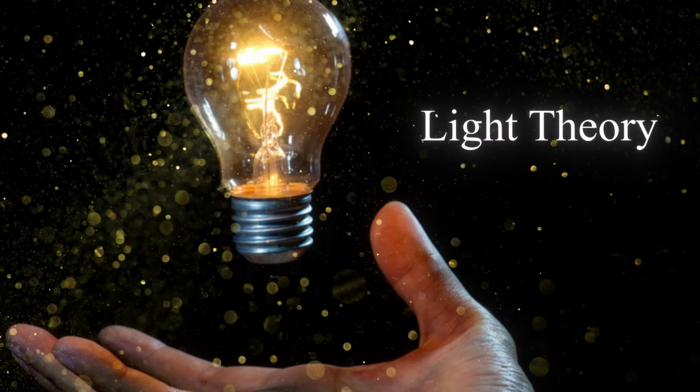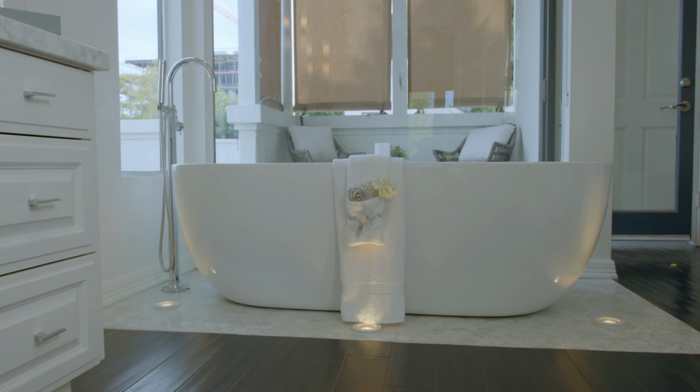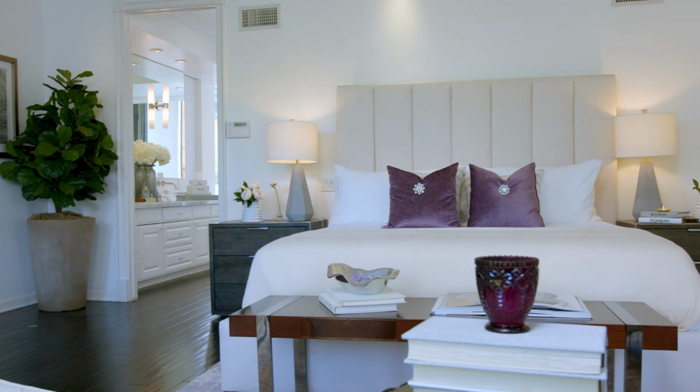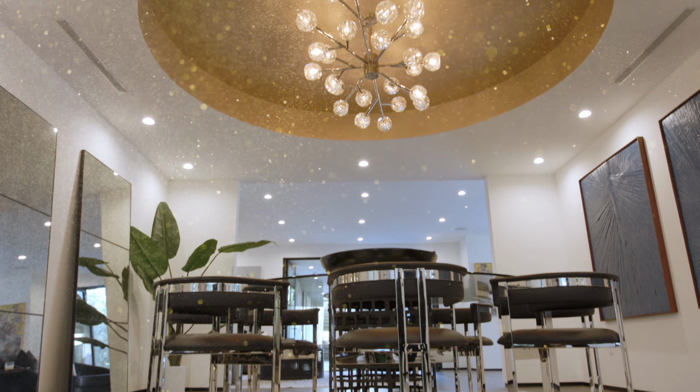Hey guys, so I found this awesome house out in West Hollywood. I think it's going to be ripe for a cool design. I got a camera crew out there, they're waiting for us. Let's find some design, we'll come back to the workshop and let's talk about it.